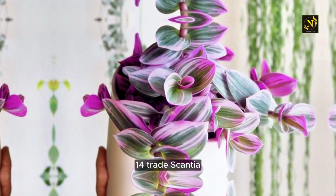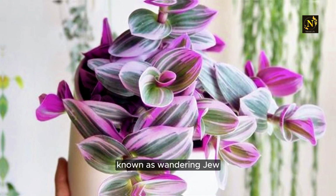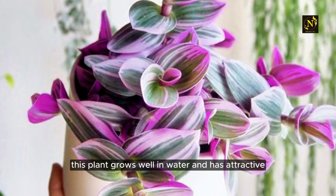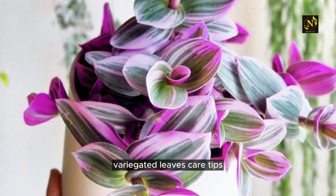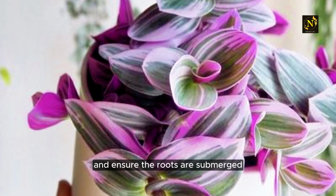14. Tradescantia, Tradescantia spp. Description: known as wandering Jew, this plant grows well in water and has attractive, variegated leaves. Care tips: change the water regularly and ensure the roots are submerged.